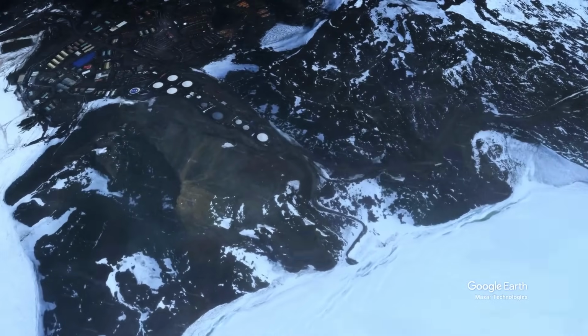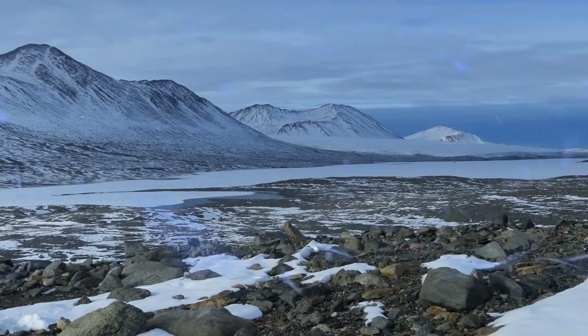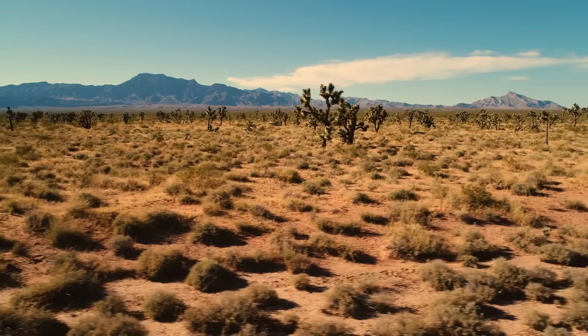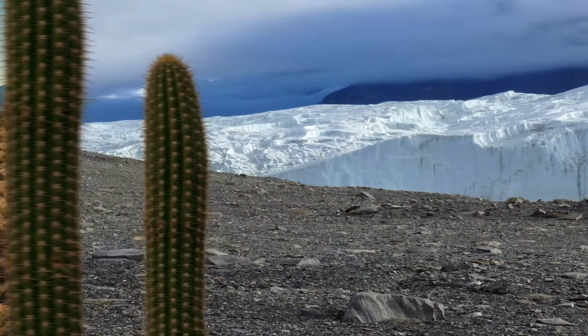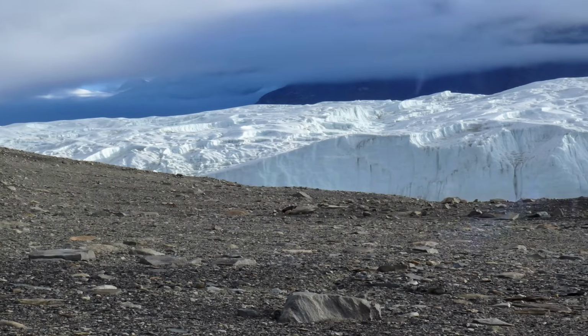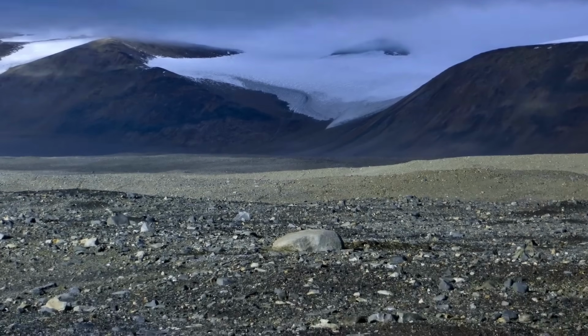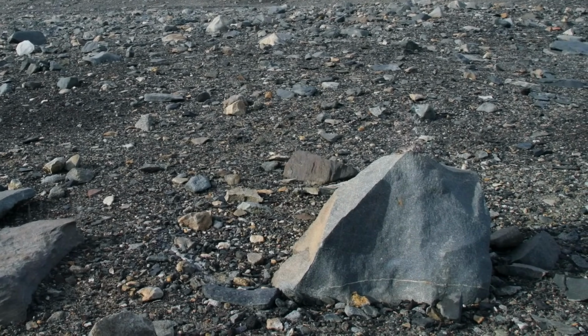One of the driest places on Earth is located in Antarctica. It's one of the most lifeless deserts in the world, the McMurdo Dry Valleys. In this desert, you won't see the scorching sun, hot sand, and cacti. A desert means a place with a lack of precipitation and life. The McMurdo Dry Valleys meet these parameters. But this place is also unique for Antarctica, since you won't find glaciers there.